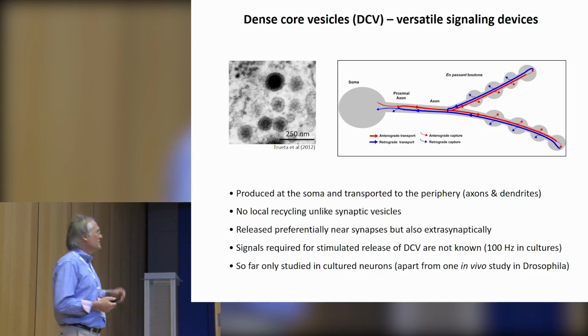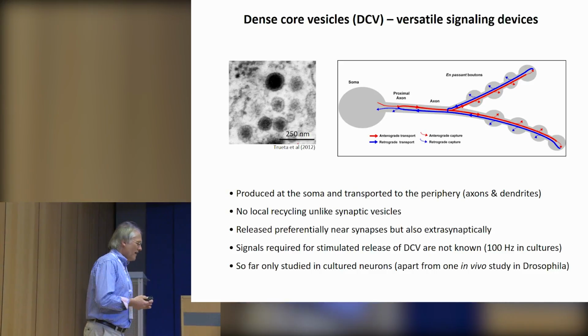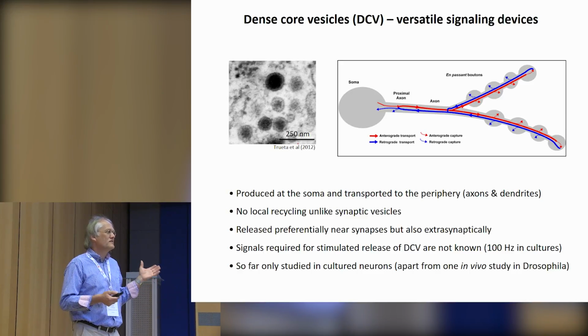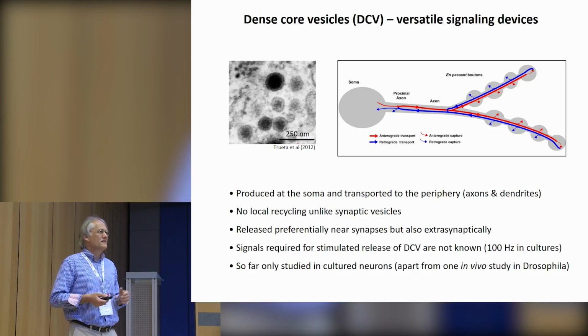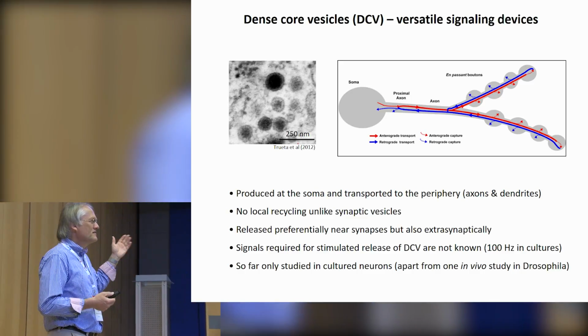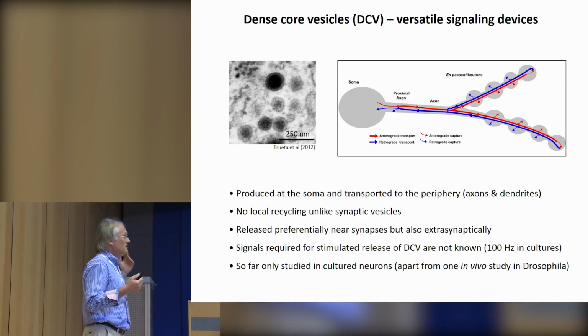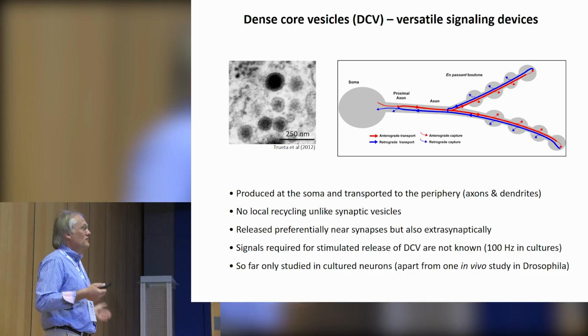I mean, just a little sideline. When people use optogenetics and stimulate neurons at 40 Hertz, often for a little while, they see all sorts of effects. Could be dense core vesicle release. I think people don't really think about this too much because they think it's normal synaptic transmission that they stimulate with this. But maybe these paradigms specifically release dense core vesicles.